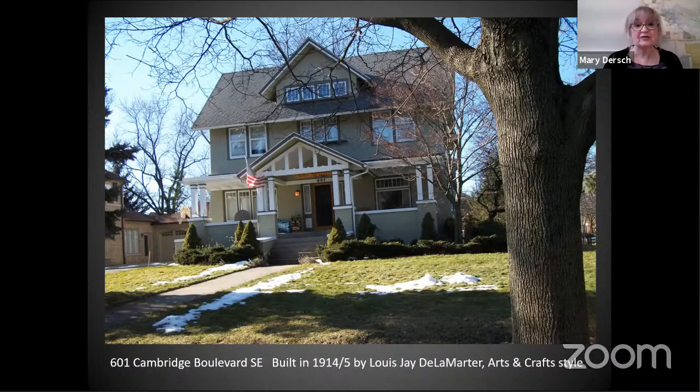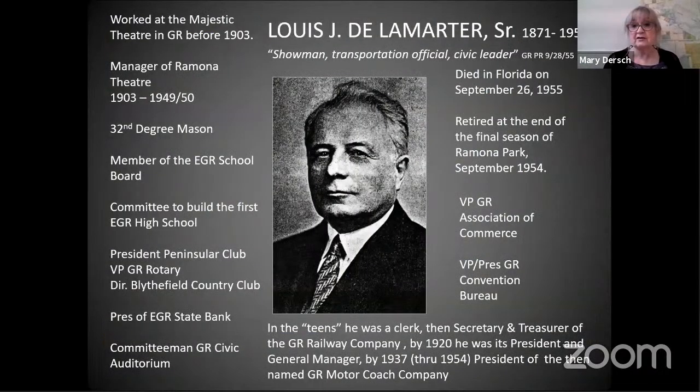And this is an arts and crafts style home here. So I thought, let's do some history on Louis de la Martyr. He was a showman, a transportation official, and a civic leader. He died on my birthday. And he started out as a young boy working in the Majestic Theater in 1903, and he became the manager of Ramona Park in 1903, and he went right to the end in 1954 of Ramona Park.